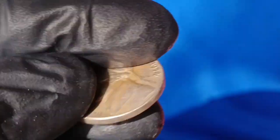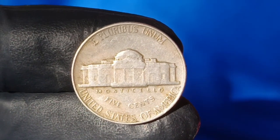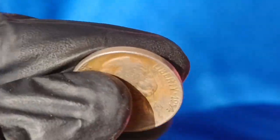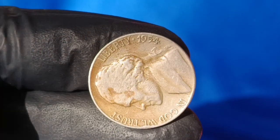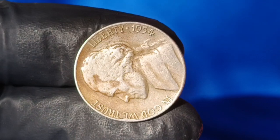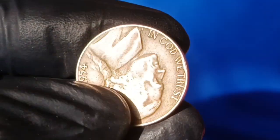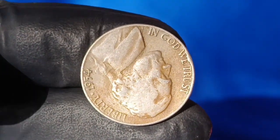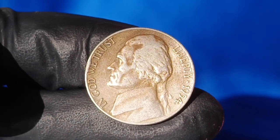The year is 1954. America is in the midst of a post-war economic boom, rock and roll is starting to shake up the airwaves, and the United States Mint is busy producing coins to fuel a growing economy. The Jefferson nickel, first introduced in 1938, is a staple of American coinage, designed by Felix Schlag to honor Thomas Jefferson, the third U.S. president and author of the Declaration of Independence.